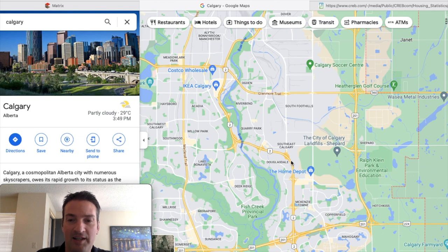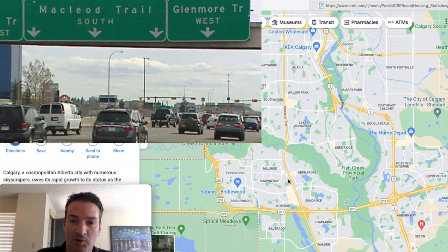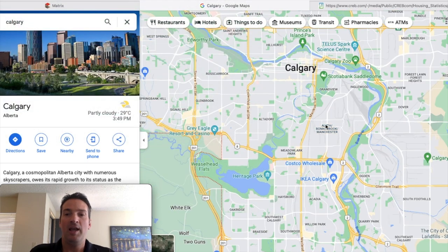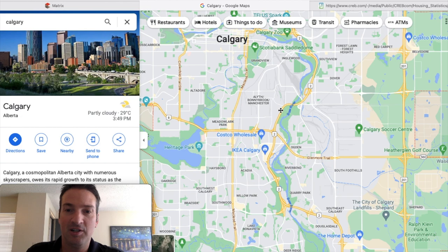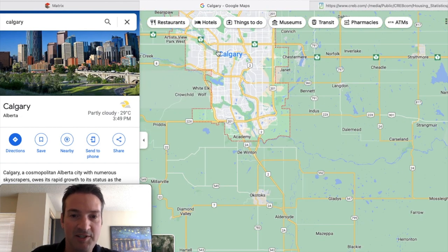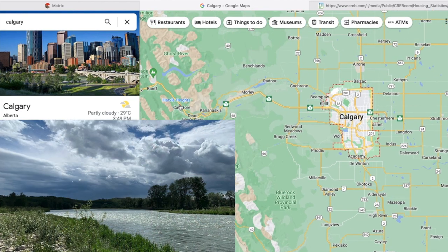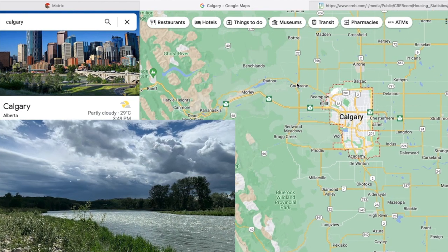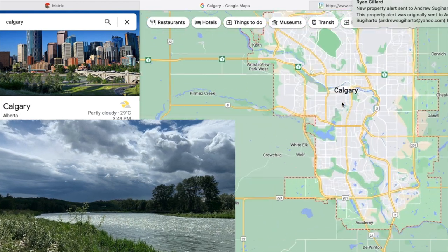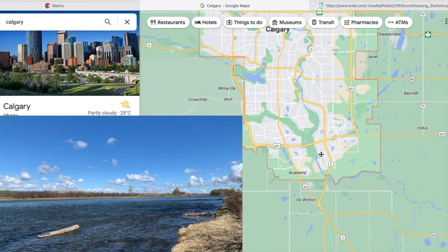While not technically in Southeast Calgary, we have McLeod Trail, another busy road. They'll take you right down into the city center. And the other defining feature of the south is the Bow River. So if we zoom this out here, the river starts somewhere in the mountains over here. It flows in this direction through the northwest into downtown. And it'll sneak its way all the way south out of the city.